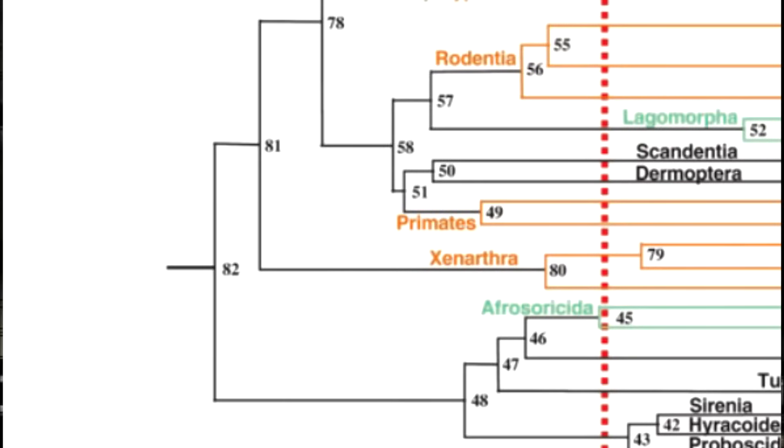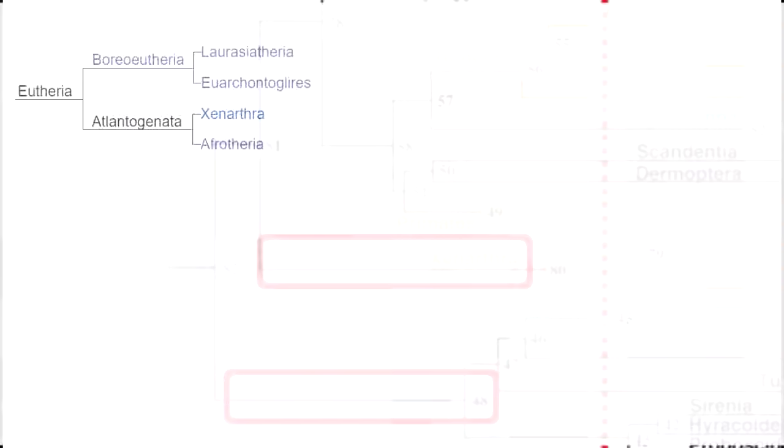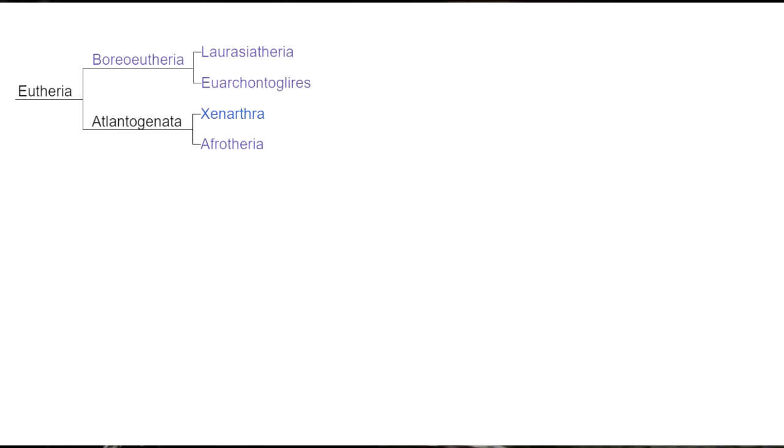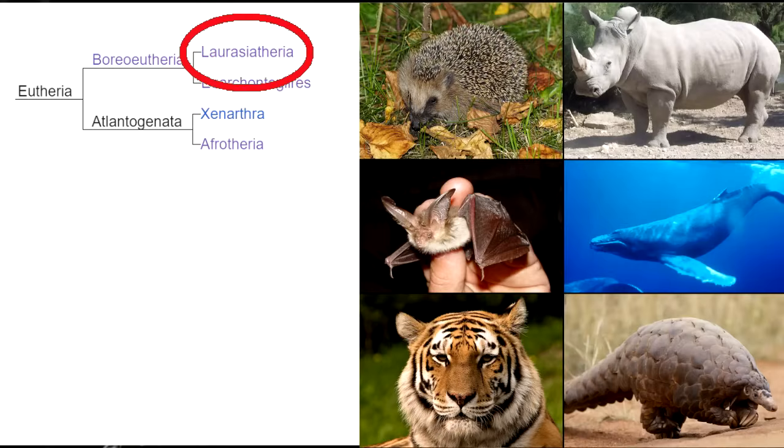I've already done videos on some of these eutherian groups like Cetartiodactyla and some of the Carnivora, and of course primates, but I haven't yet covered either of the first two branches on this chart, which I think would be better understood if we looked at them on this chart. Now, all the phylogeny videos that I've done on mammals so far were on Boreoeutherians, or the mammals from the north. Euarchontoglires is where we are, and Laurasiatheria is where every other mammal is that I've made a video about.